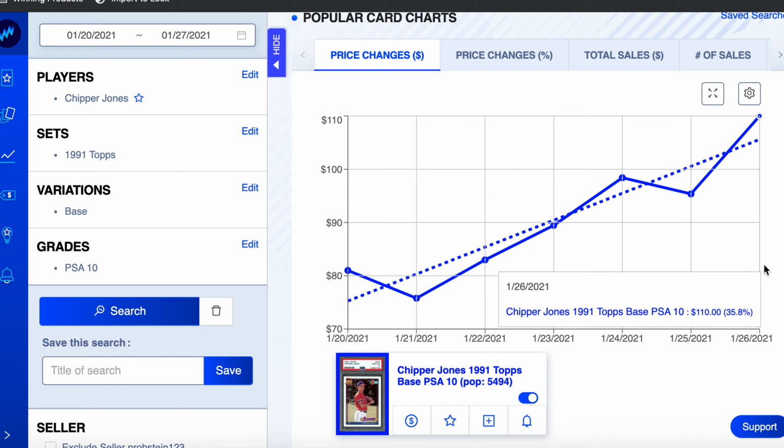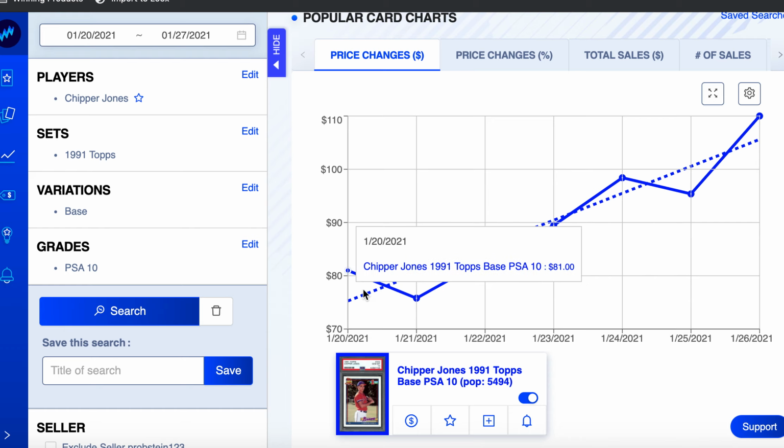What are we up to here? Whew, 110. When I recommended this to my society, we were getting it for around $40.